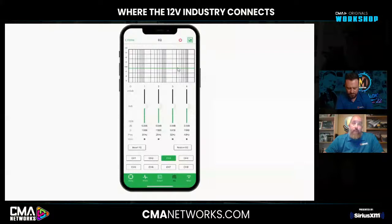Once you tap that, it's going to pop up a box in the center of the screen. You would select OK, and it's going to take you back to the changes that you made so you can hear what you had going on before and after you made the changes.